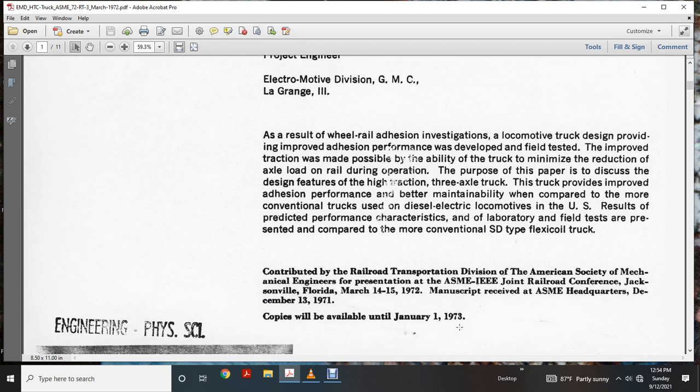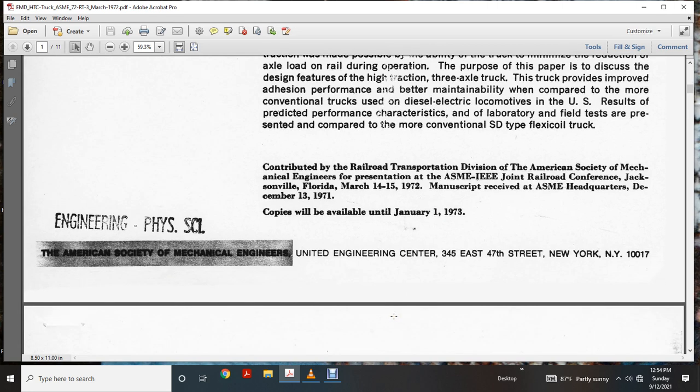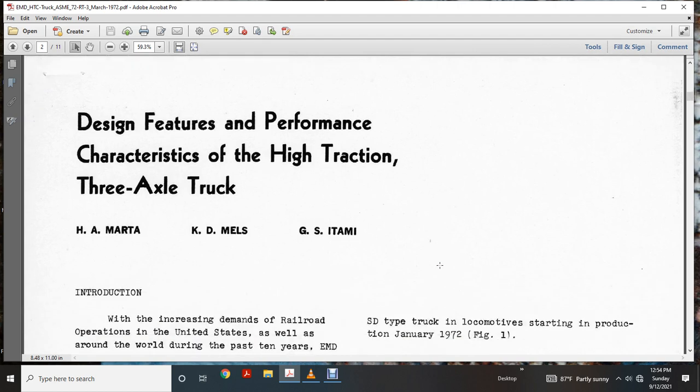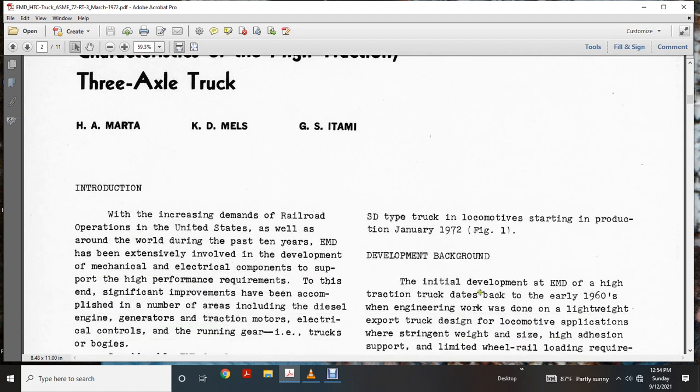Contributed by the Railroad Transportation Division, American Society of Mechanical Engineers, presented at the ASME/IEEE Joint Railroad Conference, Jacksonville, Florida, March 14 and 15, 1972. Manuscript received at ASME Headquarters December 13, 1971. Copies available until January 1st, 1973. American Society of Mechanical Engineers, United Engineering Center, 345 East 47th Street, New York, New York. Design Features and Performance Characteristics of High Traction 3-Axle Trucks.